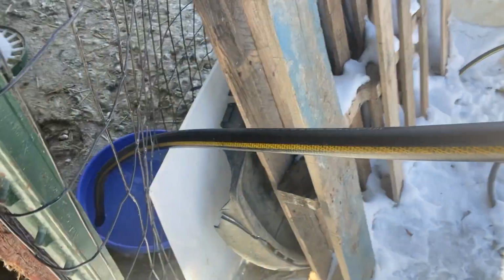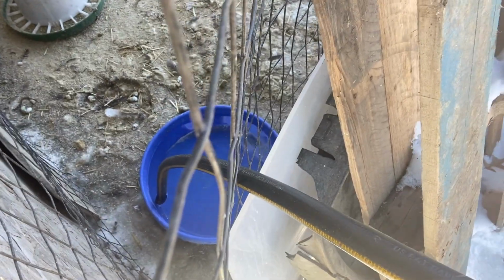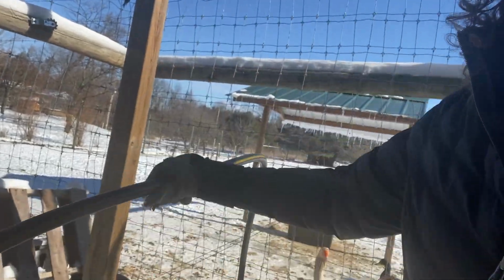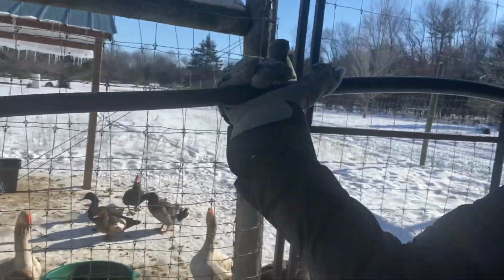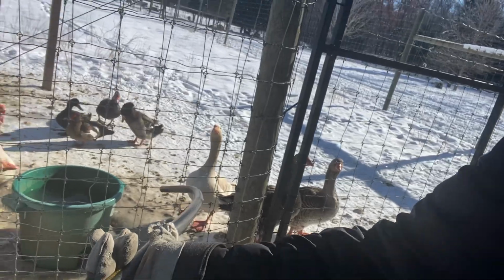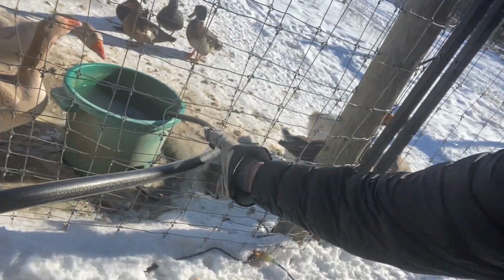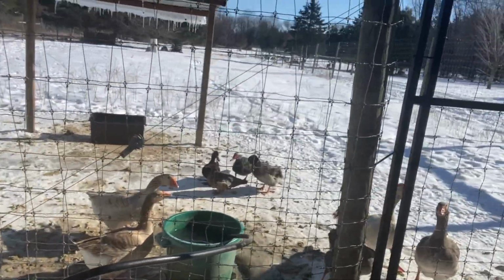So as you can see, I take the hose and I feed it through so that I can fill up their tub. And then I take it, redirect over here. And now I can fill.